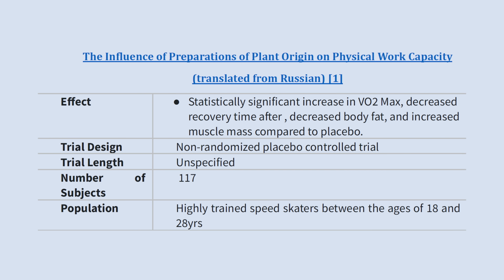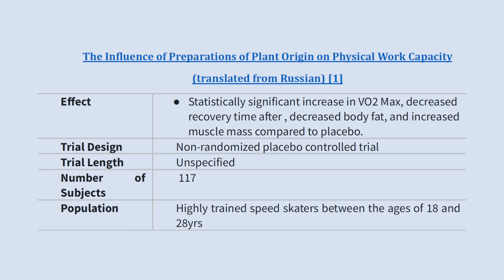Influence of preparations of plant origin on physical work capacity. And so we have highly trained speed skaters between 18 and 28. They took the Rhaponticum, and here were the effects. Statistically significant increase in VO2 max, decreased recovery time, decreased body fat, and increased muscle mass compared to placebo.